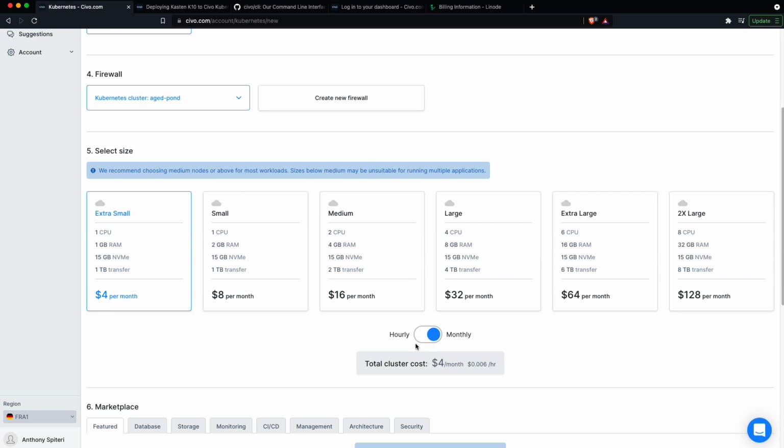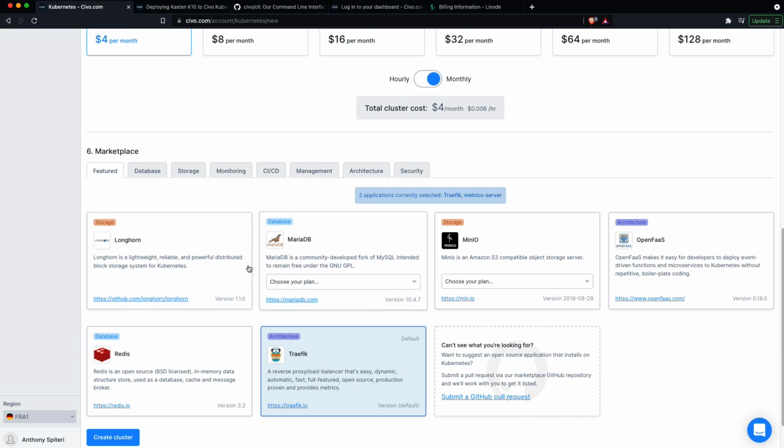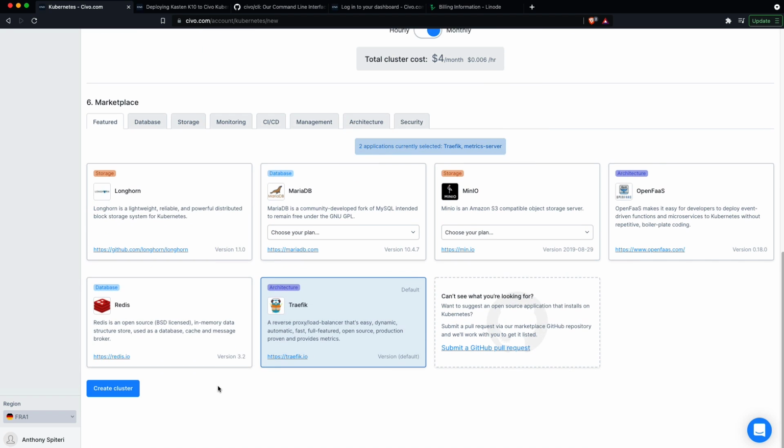So you can see here, hourly or monthly. If we go to hourly, there you go, it's like 0.006 cents per hour, cheapest chips. All right, marketplace here, it's a great marketplace. This is one of the cool things about Civo. They've got the marketplace built in, so you can go in here and deploy a number of pre-canned applications from the marketplace. I'm not going to do that because I'm going to show you some command line stuff after this. So let's create this cluster.